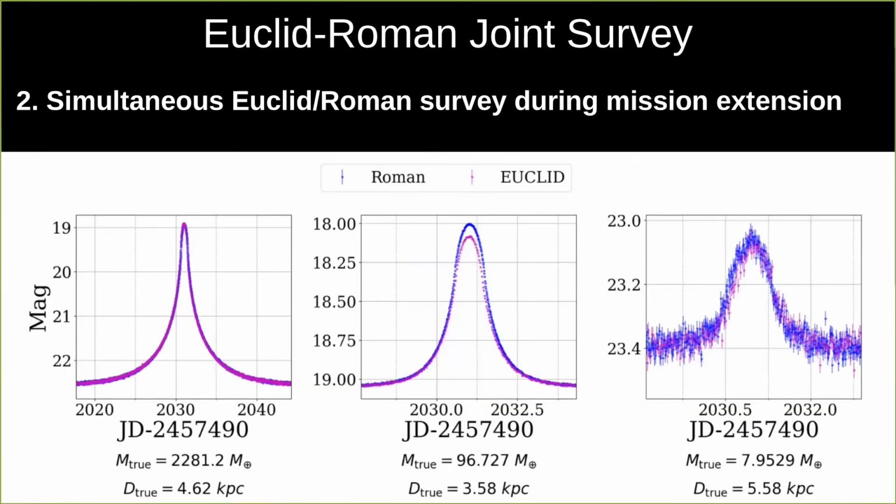So here are 3 examples of free-floating planet events seen by Roman and Euclid. On the left, it's a Jupiter mass free-floating planet, in the middle it's a Neptune mass free-floating planet, and on the right it's an Earth mass. We can see for some of these events that the shifts between the two are sufficient to measure the parallax efficiently.